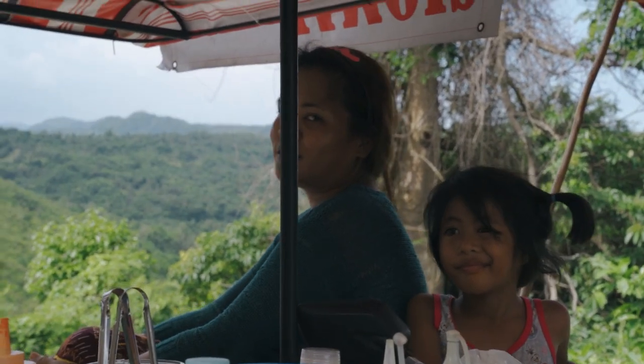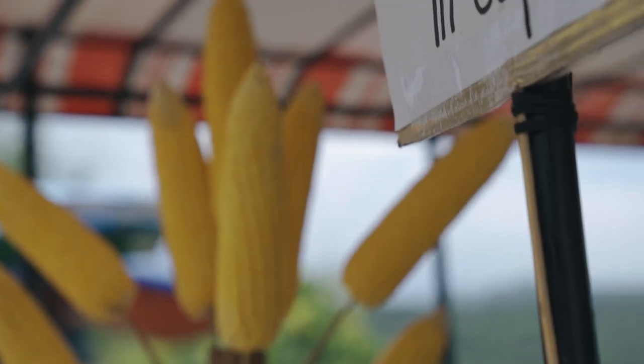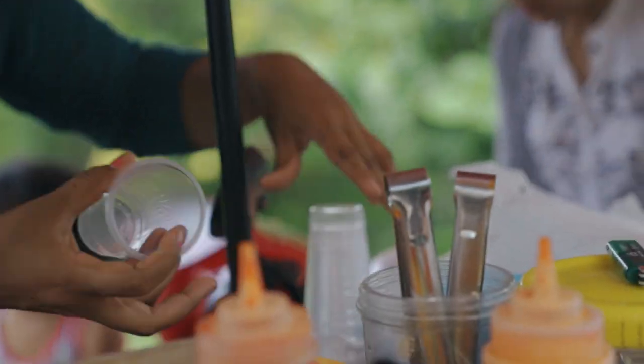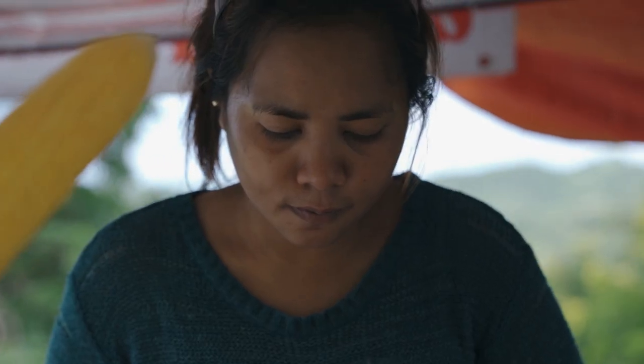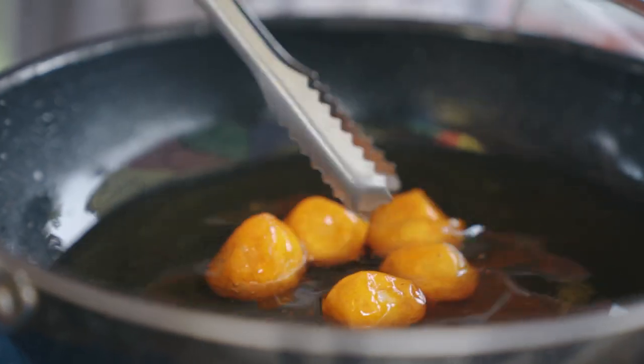Hi, guys. Very hot so far. I know, Ina Kaayo today. Yeah, I need to get a sweet corn. Yeah, you guys want sweet corn? So I wasn't sure what this was. I asked and they said it is quail eggs with a bit of flour.